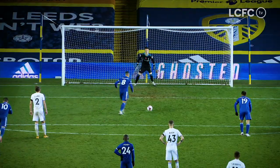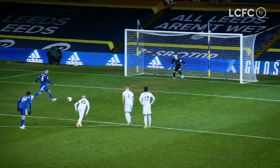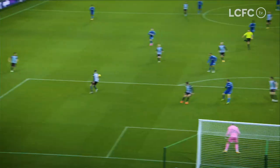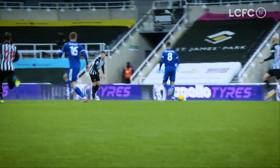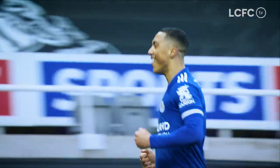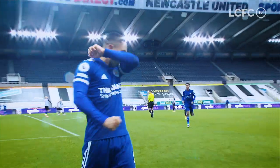Tielemans steps up at Elland Road and fires it into the top left-hand corner. It's his second this evening. To Tielemans, oh what a goal! Another fantastic Leicester City move, and this time it's Youri Tielemans who provides the perfect finish.